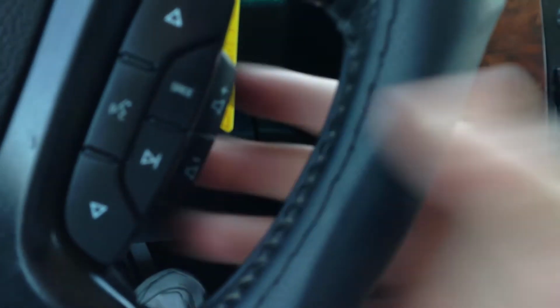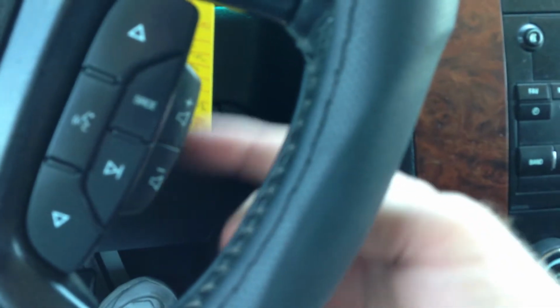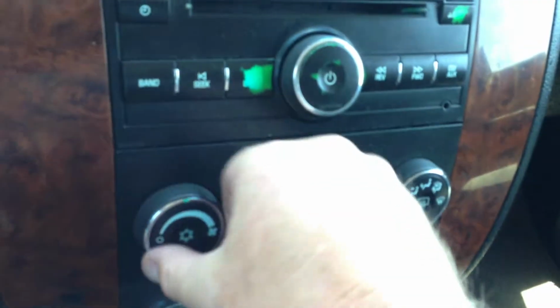This down button feels loose. So I would say that the down button doesn't work, but the up button does work. But it feels loose, like somebody's probably been messing with it. This steering wheel feels awesome. All right, put a seatbelt on.